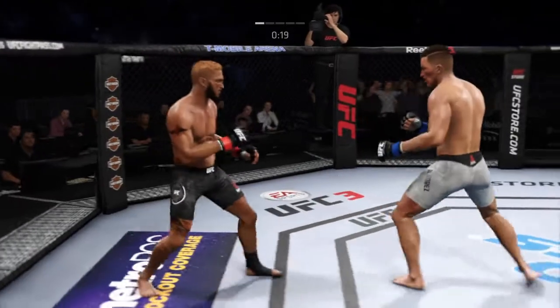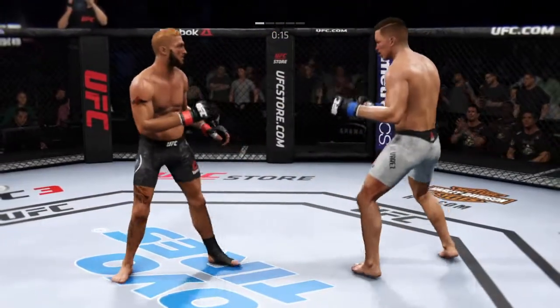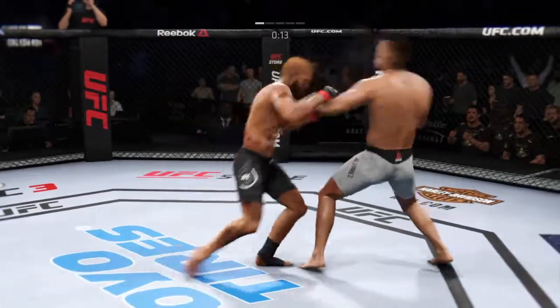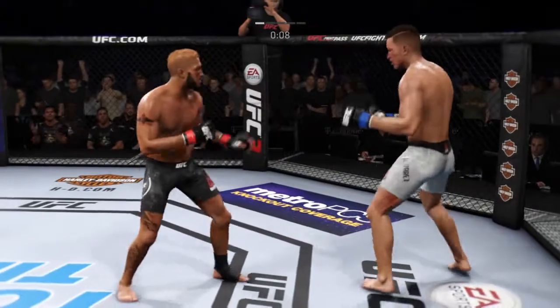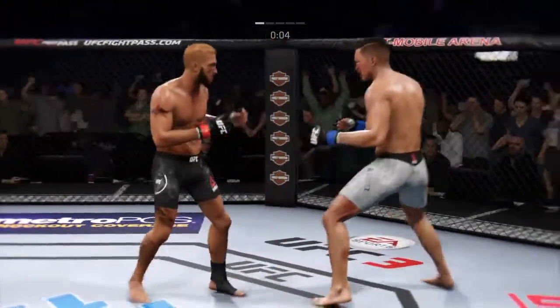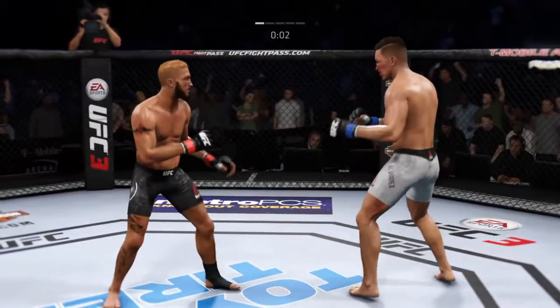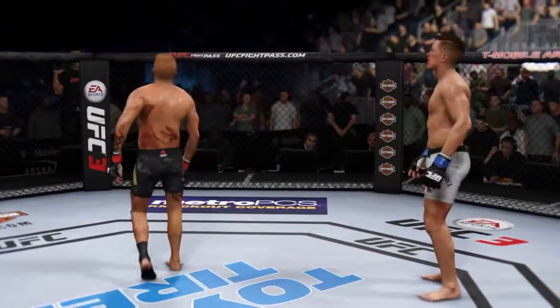20 seconds now remain in the round. Splits the guard, connects with the punch there, Joe. The kick gets through. 10 seconds to go. Calderwood gets caught by that straight punch. That'll get his attention. The horn sounds for the end of round one.